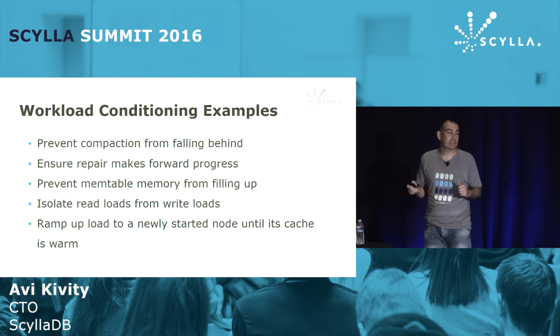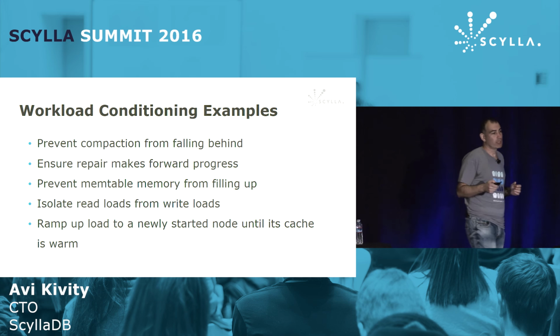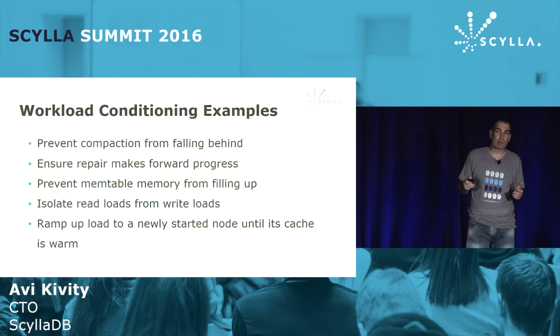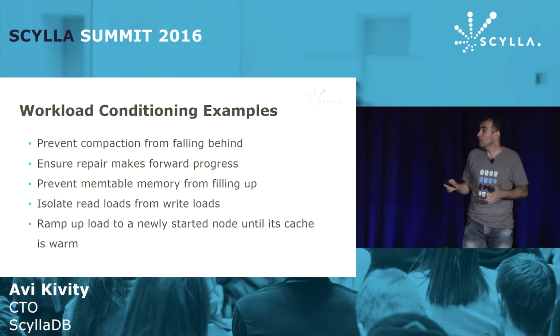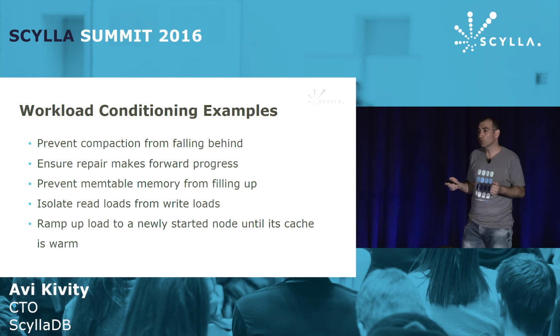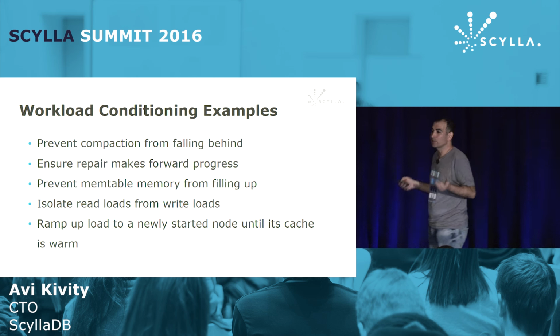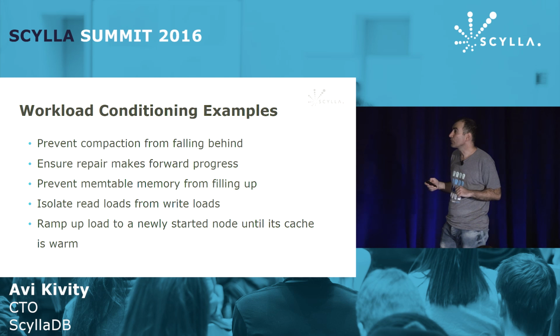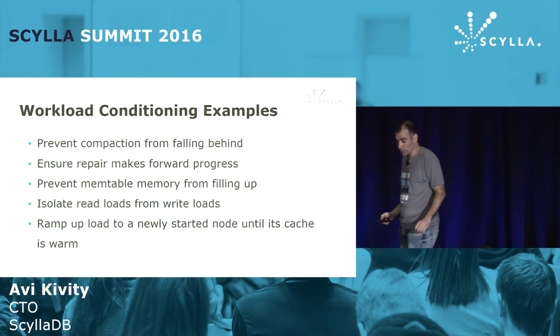Something we've also seen is a problem with cold nodes. So you're doing a rolling upgrade, or perhaps you're recovering from a failure, or you're commissioning a new node. So that new node starts, and its cache is completely cold. When it's asked for reads, it will start hitting the disk for 100% of those reads. And if your disk isn't very fast, then that's going to show.